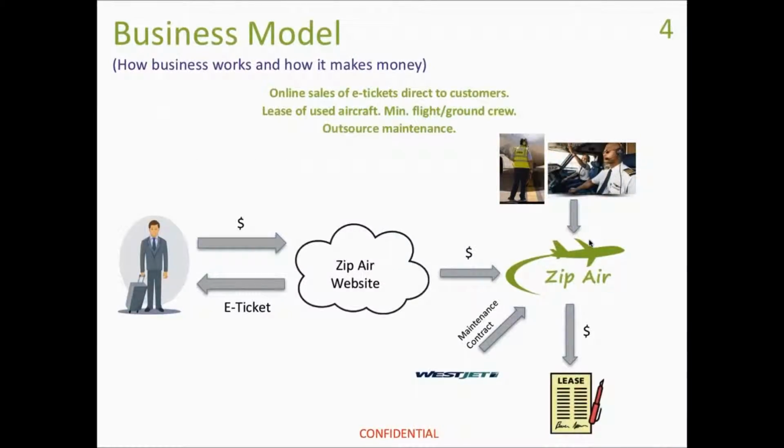And the business model slide is a really important slide. Business model is just MBA speak for how the heck does this business work and how does it make money? One of the easy ways to show this, especially for new businesses and totally new ideas, is to draw a picture of how the money flows. I did that for this airline, and I think we all know how an airline makes money generally. But in the case of Zip Air, we're selling our tickets entirely over a website. We don't have a call center or anything like that because we're a small airline.